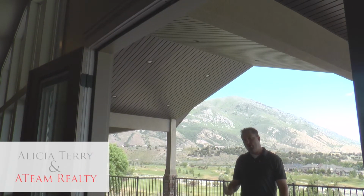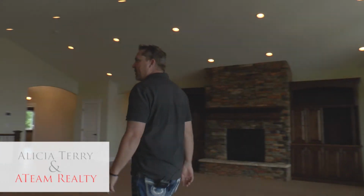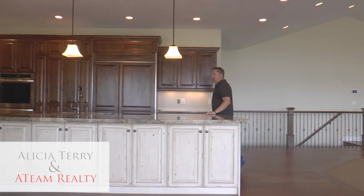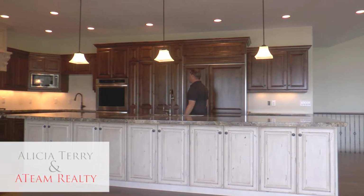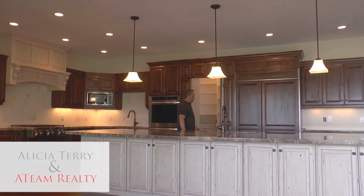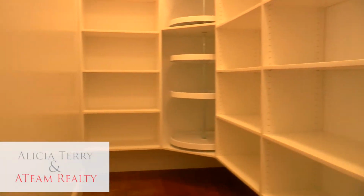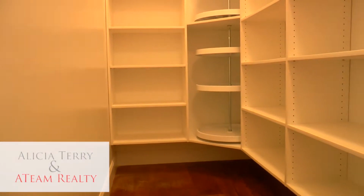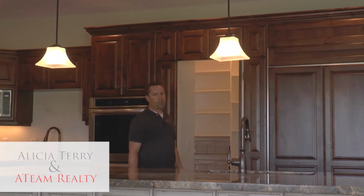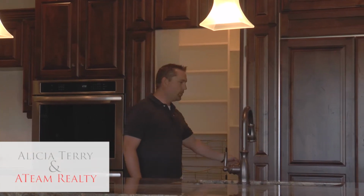Over in the kitchen, they've got their custom cabinets that they did, but one thing that's been really popular a lot lately is this hidden pantry. So they've got a hidden pantry in here. We've got it on a motion switch. So once they open that door, it turns the light on. After they close it, it'll wait a 5 minute delay, and then it'll turn itself off, which has been a nice feature. A lot of people like the hidden pantries, which works out really well.